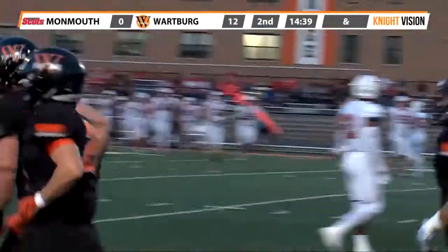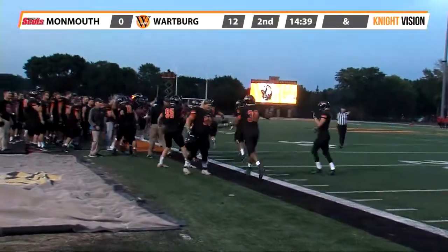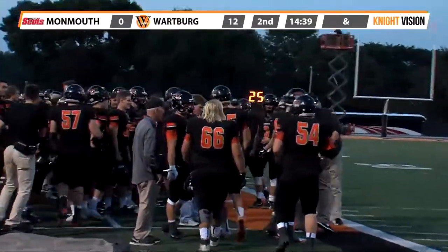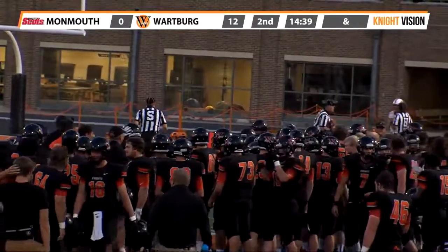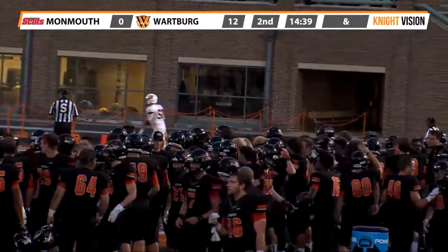And I told you earlier, with this kicker turned into a punter, and with the rush that Wartburg was giving, and just the low line drive nature of these rugby punts, something was going to happen soon. And it looked like he just dropped it too. It wasn't even a blocked punt. He just dropped the ball.